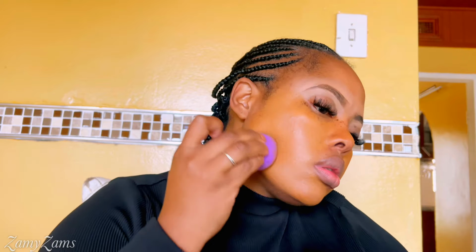Oh, this thing is dark. I have to make it work. I'm going to add this because it's dark. Add this one and use. No, it's dark. It is so dark. I have to buy a cheaper foundation in a lighter shade because I bought this from Superbalist.